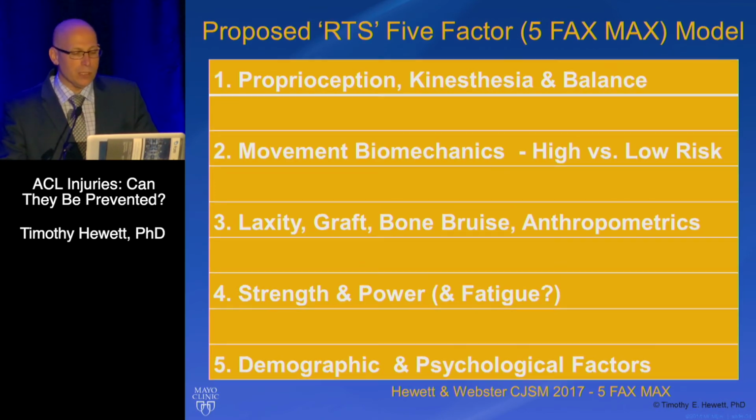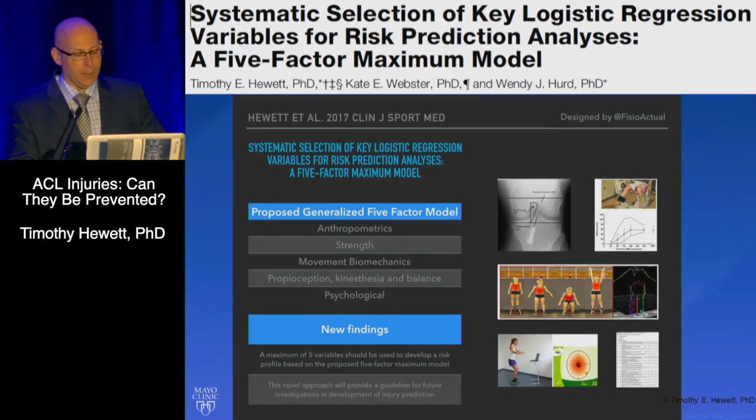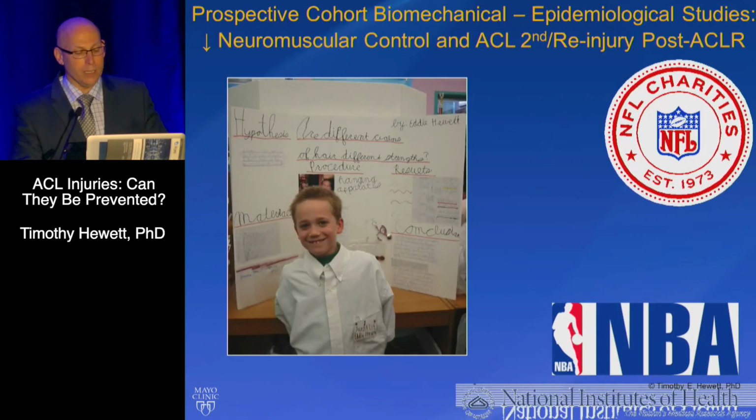And basically we proposed this 5-factor model. We decided a good predictive variable has to have at least an R value of 0.4, which means it accounts for 20% of the variation in your model, so you don't need more than 5 factors. More than that, you're wasting time. So we're looking at proprioception, movement biomechanics, demographic and maturation factors, strength, power, and then getting into psych factors as well. And I'm a bit of a Twitter troll. I grabbed this off of Twitter, and they cartooned our paper, which was kind of cool. But this gives the overall impression in a quick moment of what we're promoting with this work.